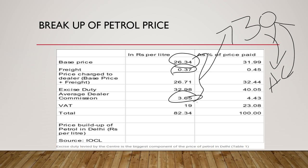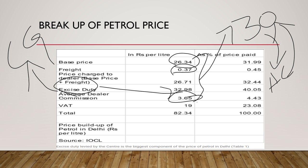Now let's get into the tax details, how our government is imposing tax. That is excise duty. Just take a look at this: 32.98, 32 rupees 98 paise. Almost 33 rupees is levied by the central government as excise duty. And VAT is around 19 rupees for Delhi. This is around the February starting prices, so the total comes up to 83 rupees.